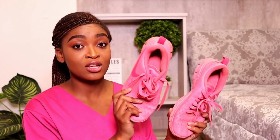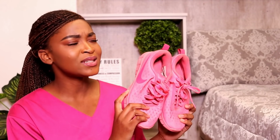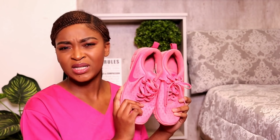So if you're a colorful person looking for running shoes and gym shoes, definitely take a look at the Flex Runs. And also they're quite a reasonable price, so Flex Runs are pretty much everybody's piece of cake.